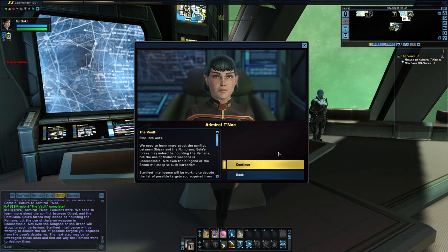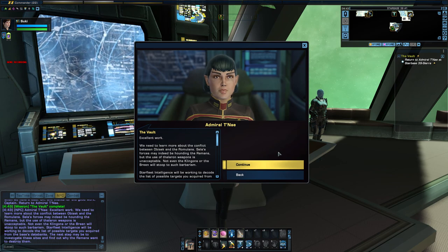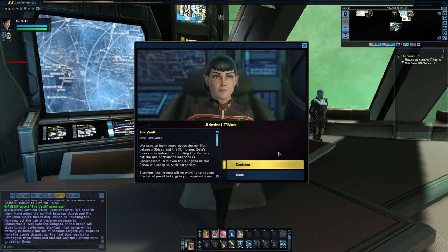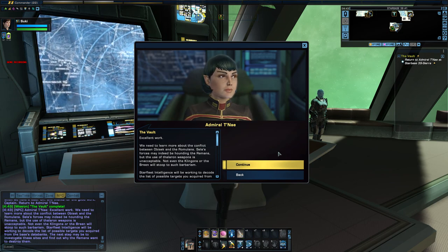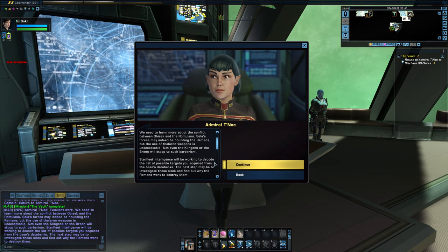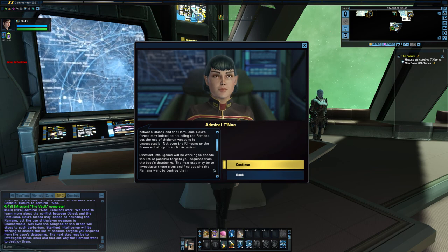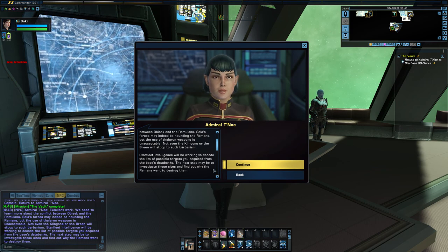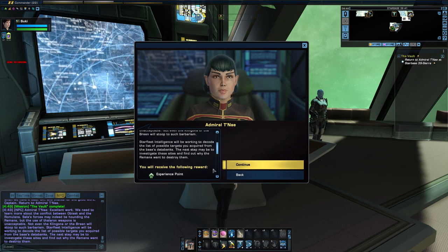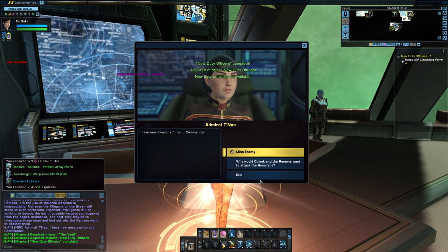Excellent work. We need to learn more about the conflict between Obasek and the Romulans. Sela's forces may indeed be hounding the Remans, but the use of Thaleron weapons is unacceptable. Not even the Klingons or the Breen will stoop to such barbarism. Starfleet Intelligence will be working to decode the list of possible targets you acquired from the base's databanks. The next step may be to investigate these sites and find out why the Remans want to destroy them. Congratulations, Commander.